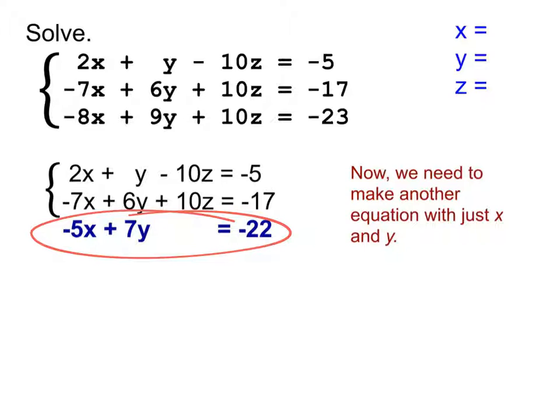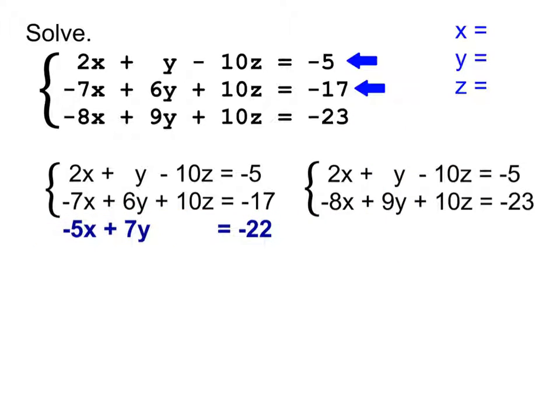So the very first thing we did, remember, is I combined the first equation with the second in order to make the z's cancel out. I'm still going to make the z's cancel out. Which two equations should I combine in this case? Well, that first one combines nicely with the third. And so I'm next going to combine the first and third equation. And so just like before, I'm going to write those as their own equations. And so I'm combining the first and third equations there.